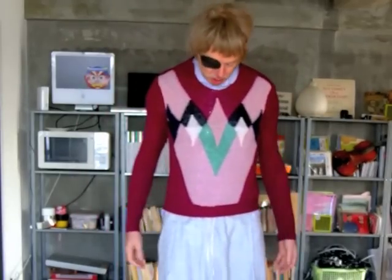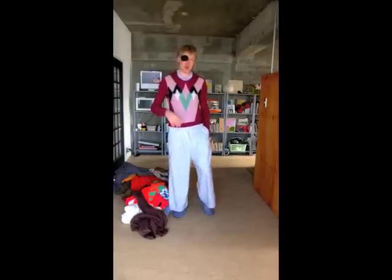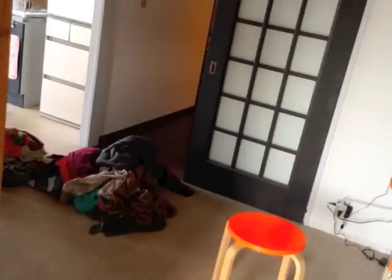And so I don't wear this very often, but I do like that boundary between the acceptable and the unacceptable, and between sort of yuck and gorgeous. And I think this is kind of straddling that boundary. It's kind of yuck and kind of gorgeous at the same time.